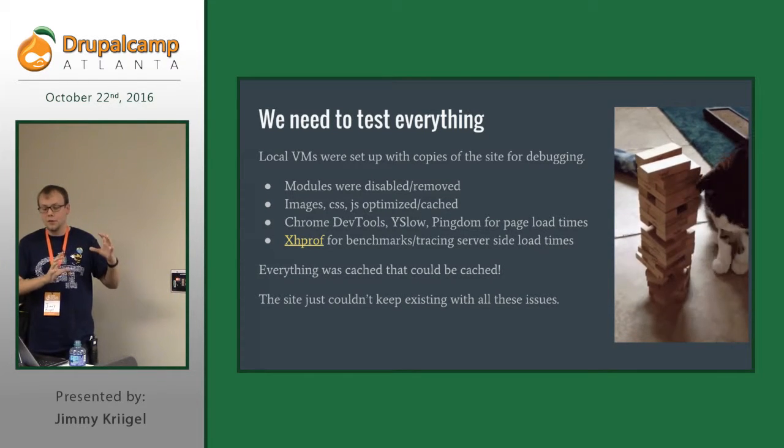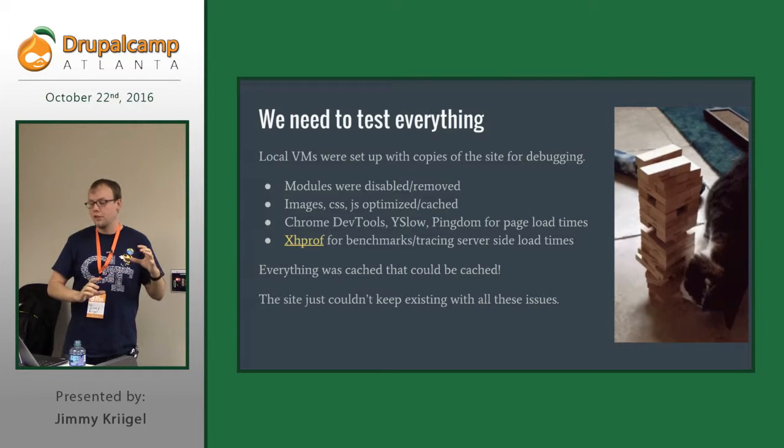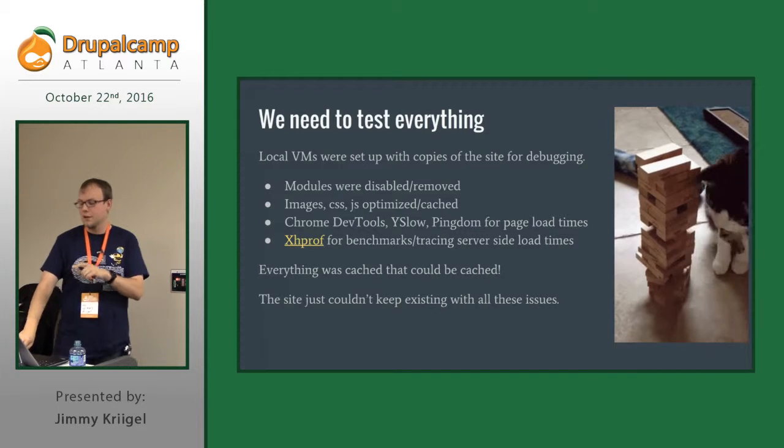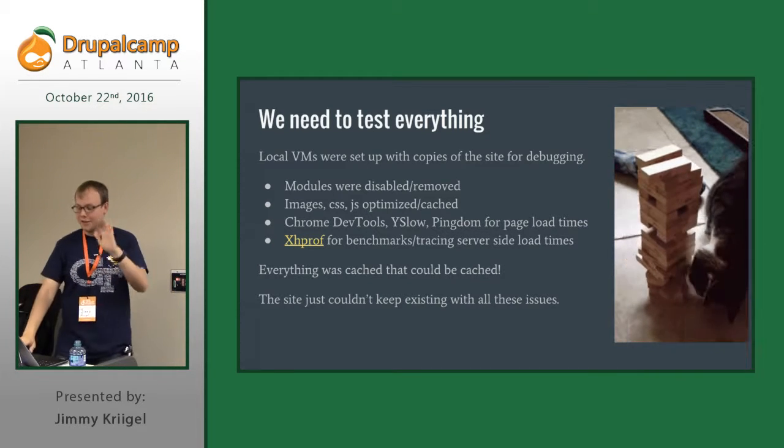But this whole thing is, we just couldn't keep up with all these issues. It's just like this cat. It's like we're just playing Jenga all the time. But I probably should have reversed that gif and put it back on there, so like we're fixing it.